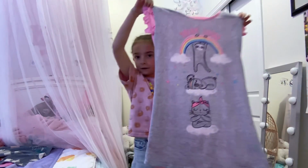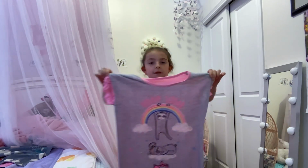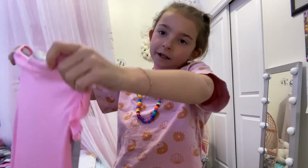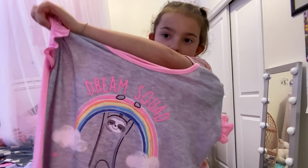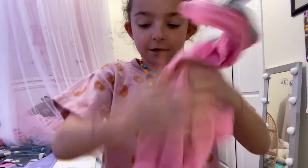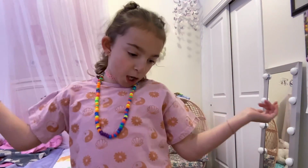So we have this cute one. It's a nightgown, a little summer one. It says Dream Squad. Since I'm looking in the camera, it's not going to say that correctly, but we have Dream Squad pajamas.